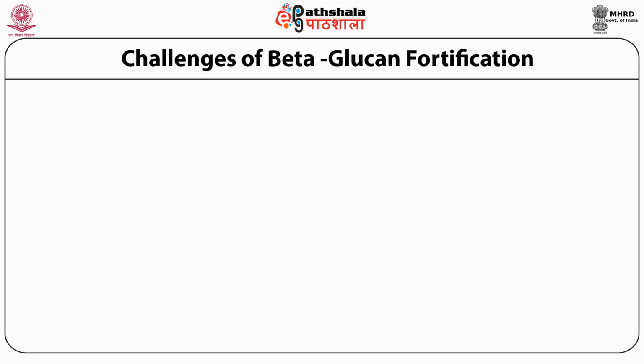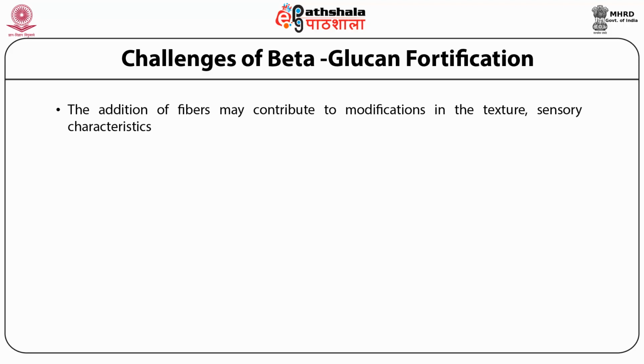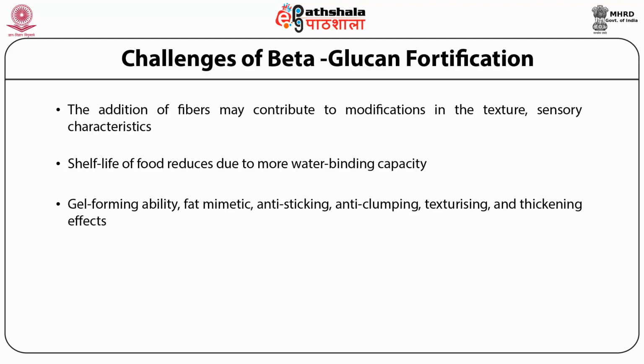Let's discuss what are the challenges of beta glucan fortification. These are the difficulties which are going to be encountered during the fortification of beta glucan in functional foods. Development of beta glucan fortified foods remains highly challenging as consumers are not willing to accept greater health benefits at the expense of deteriorations in the sensory characteristics of the food products. Incorporating significant quantities of fiber into food products constitutes a technological challenge due to possible deleterious effects on textural quality. Addition of fibers may contribute to modification in the texture, sensory characteristics and shelf life of the food due to their water binding capacity, gelling, foaming ability, fat mimicking, anti-caking, anti-clumping, texturizing and thickening effect.